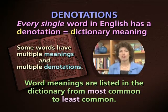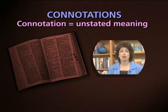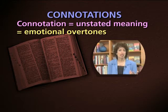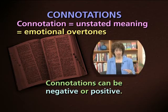However, some words also have a connotation. A connotation is the word's unstated meaning. It's its emotional overtones. It's what we think of when we hear the word. And the connotation can be negative or it can be positive. This is especially difficult for people whose native language is not English, because if they don't understand the word has a connotation, they may use it inappropriately in context.